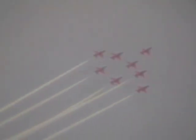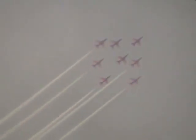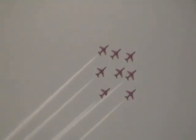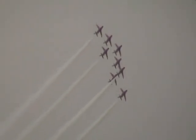Pilots now moving into Diamond 8 formation. On the left hand side there is Red 3, Lieutenant Mike Ling. We initially started in a rolling display, but the Red Arrows can switch between our full and our flat at any stage during the display. The boss calls coming left now.